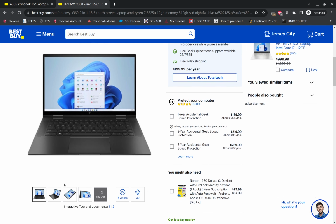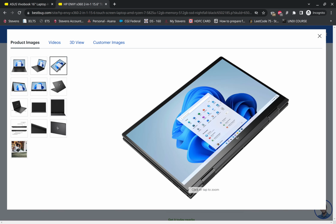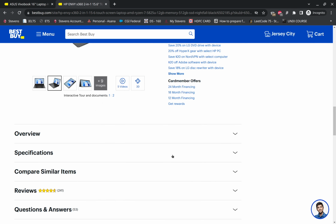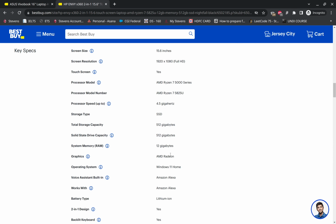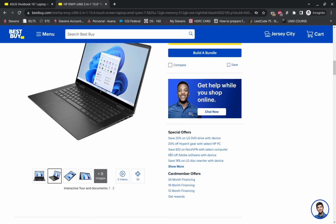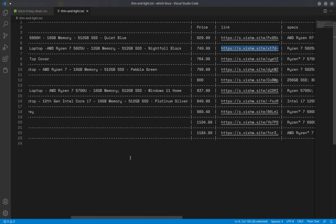But then again, looks are subjective. Like I said, if you like this laptop, don't hesitate to pick it up. Even though it has only 12 gigs of RAM, I'm pretty sure you could upgrade it down the road because it's not mentioned that it's soldered RAM. So that's one up for HP. Let's get to the next laptop.